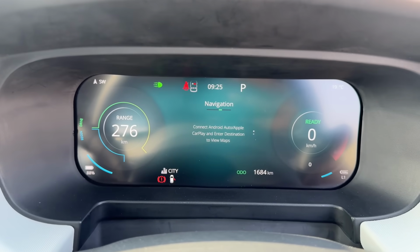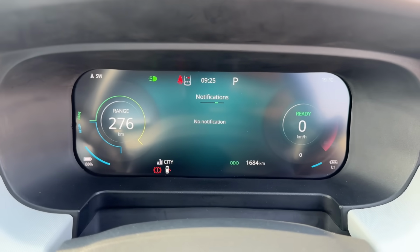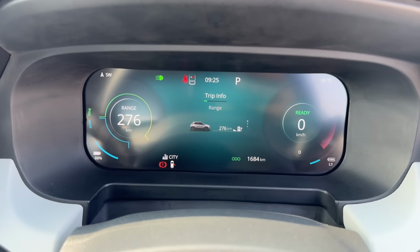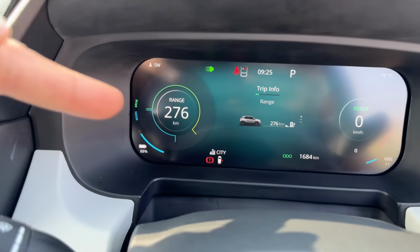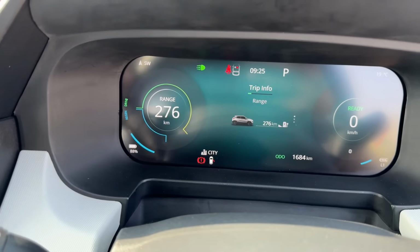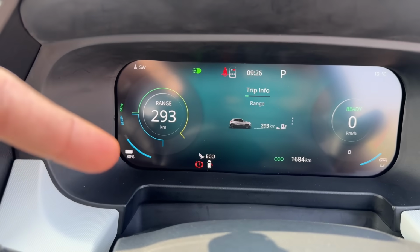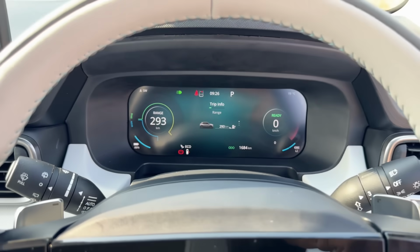It gets Apple CarPlay and Android Auto connectivity, both of which are wireless. It gets navigation. It also gives you a tire pressure monitor. So that's the range. 276 kilometers on 88% battery. Let me get it into eco drive mode. So now you can calculate what is the real world range of this car.